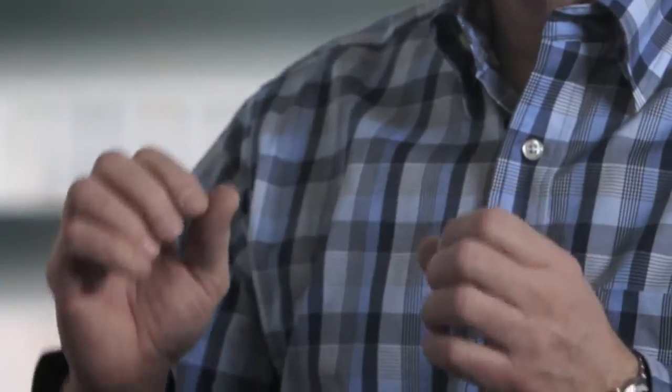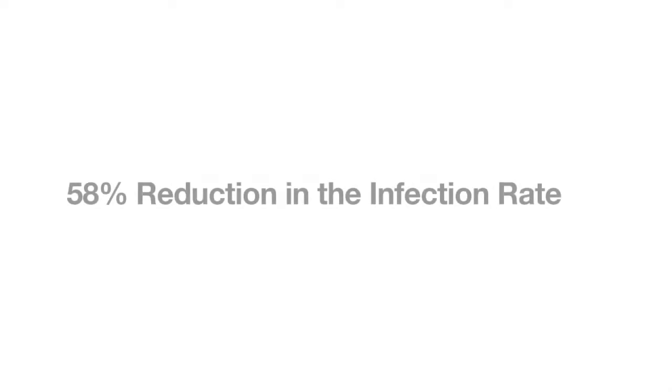And so we discovered this in the hospital. When you controlled burden, we were able to cut the hospital-associated infection rate by 58%. So thinking about the workplace, how do you keep people well? The answer is you understand what they do.